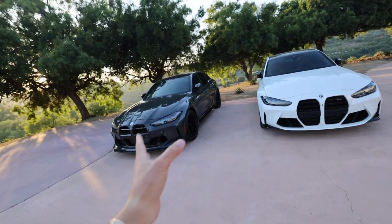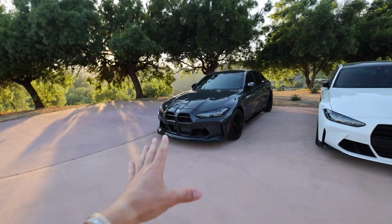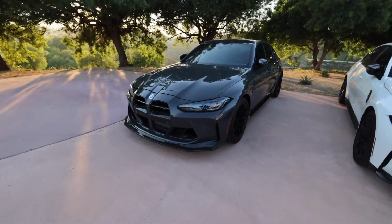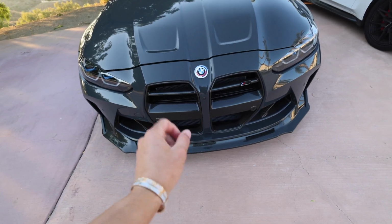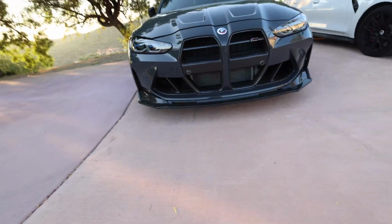But first of all, I don't think last time Mia had this car. Mia and I both have matching-ish, obviously not the same color, but matching M3s, which is pretty dope. And I've gotten a couple upgrades to the M3 since I last posted. First off, shout out to Sencal Motorsports for the front grille along with the vents. Look at how mean and aggressive this front looks.